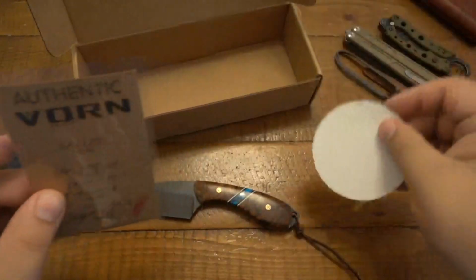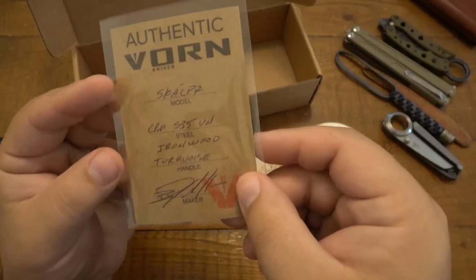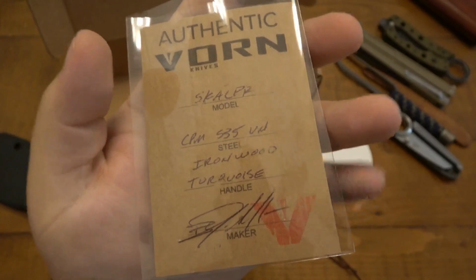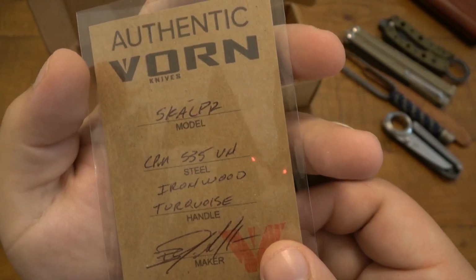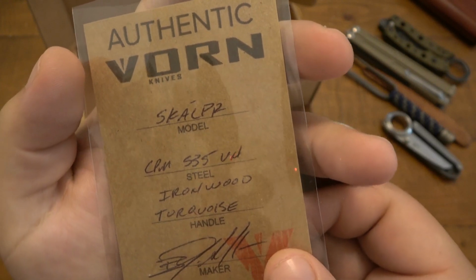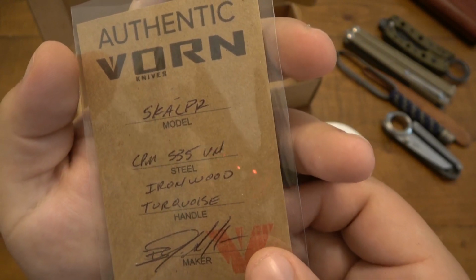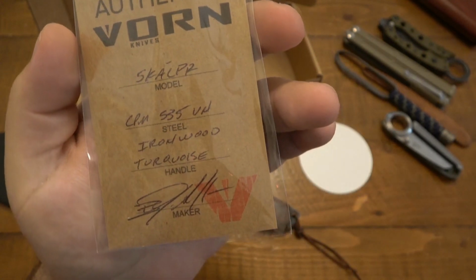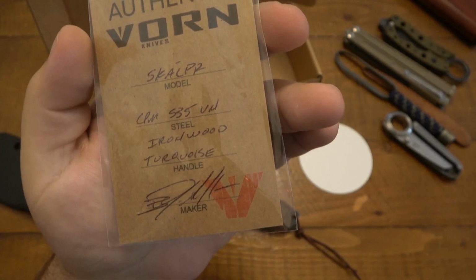Let's see, we have a maker's card here. Oh, some cool stickers for the safe. So this one is called Scalpel, I think. It looks like it says S-K-A-L-P, but it kind of looks like an R, so maybe there's a different name there that I can't pronounce. But S35VN, of course, and ironwood and turquoise for the handle. It's very, very nice. I love ironwood.